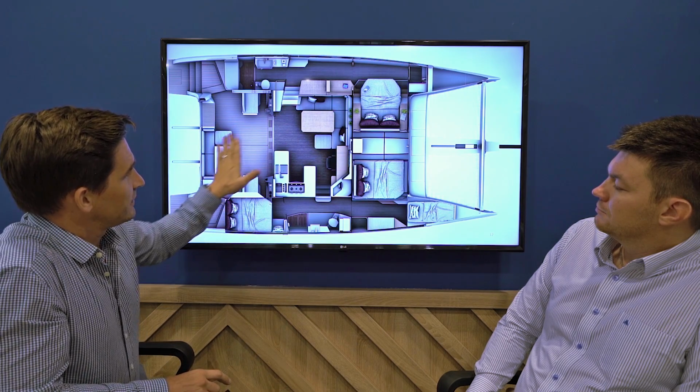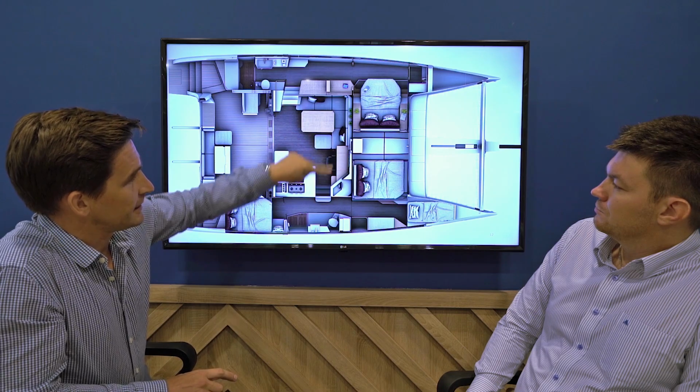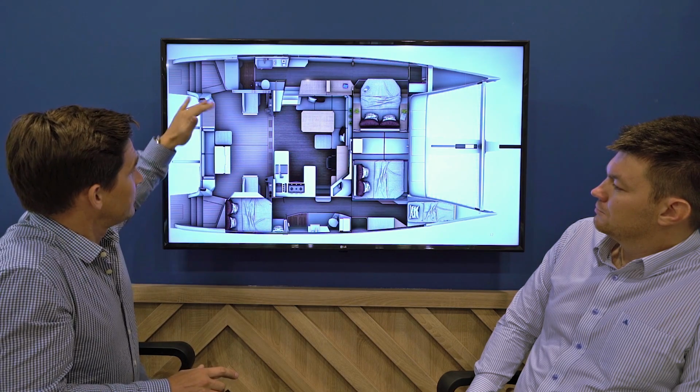You can also, when you're in this position, as I said, with a single level floor, you can see all of the people that you're responsible for as a skipper as well. So you've got friends and guests that are going to be likely sitting around the saloon. You've got other people sitting behind you. It's very easy to see everybody that's on board.